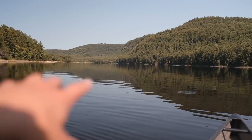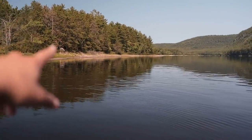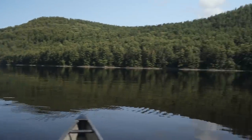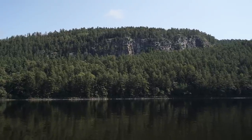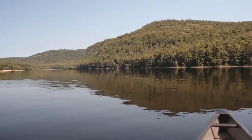So in here is like a really long bay. This is like a big peninsula. That's bigger water over there. And in here, I love this place because of the view. Love this place.